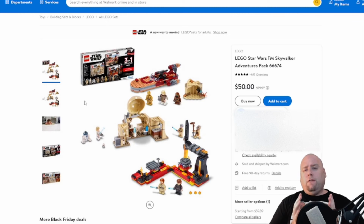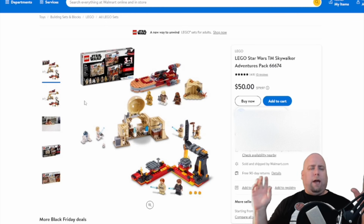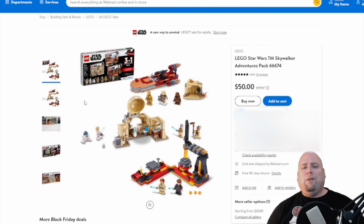They had some earlier deals. If you know, Walmart has deals for days, their deal days or whatever it's called. I don't know, something they started doing really early. They had some different block sets. They had, I believe, a Harry Potter set that was cool that I picked up a bunch of, and a couple other sets too, like a Jurassic Park or Jurassic World one as well.